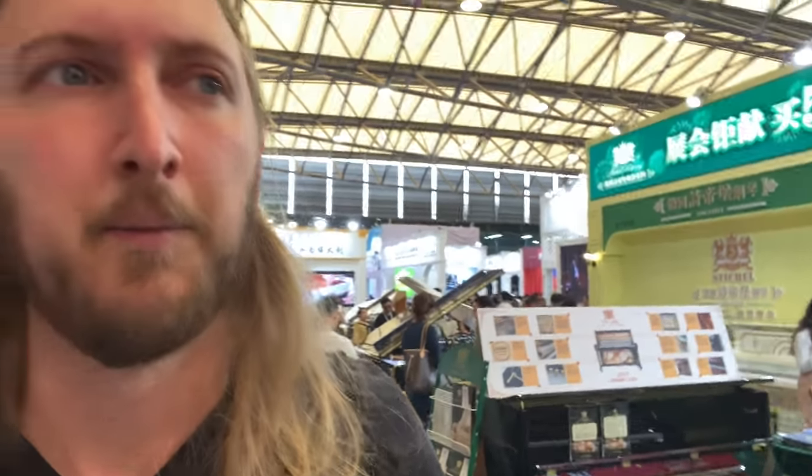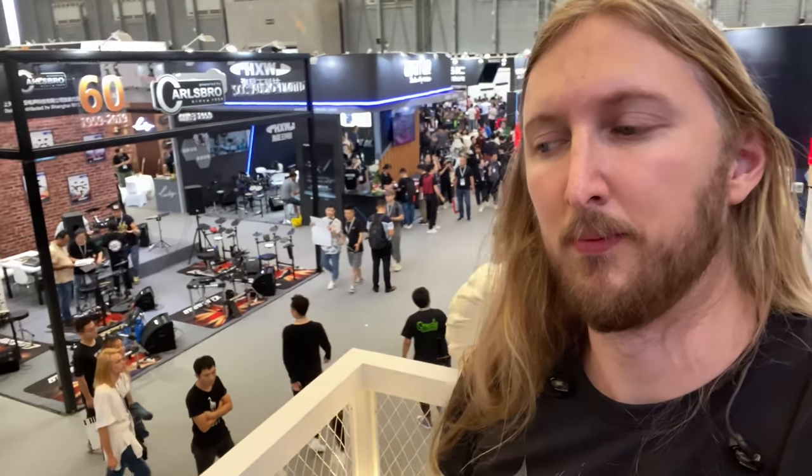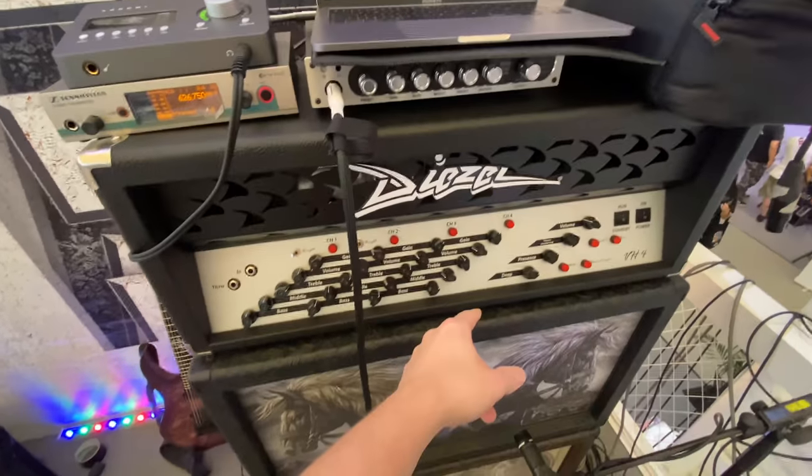Oh, I'm in the piano section. It's the absolute worst. I'm trying to find a booth for my Singaporean distributor, but it's all pianos. And the numbering system sucks too. All right, setting up. Upstairs, really weird. Oh yeah. My little setup. Even though they have a VH4 here.